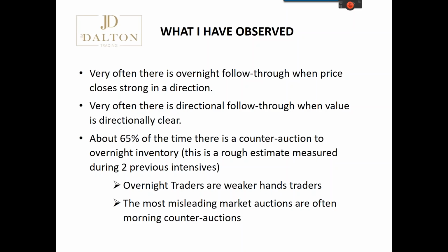Now, shifting the thought here for a second. Some of the markets that trap traders the most occur when an early auction in the morning is a counter auction relative to overnight. But once that overnight correction is over, the market goes back in the opposite direction. In other words, it goes in the direction of what overnight trade originally was.